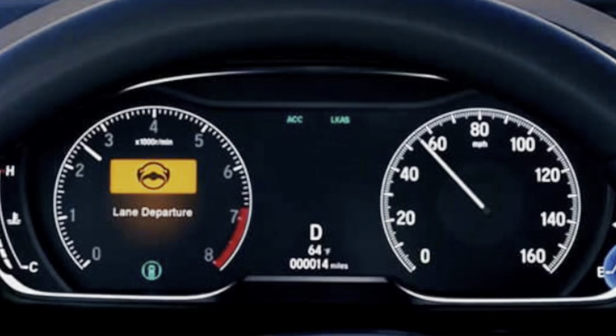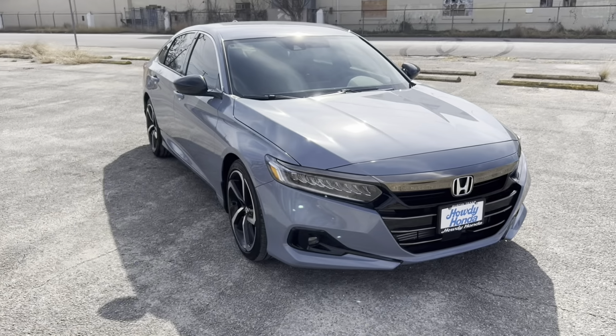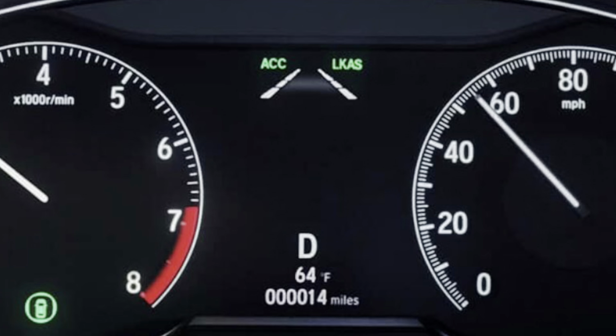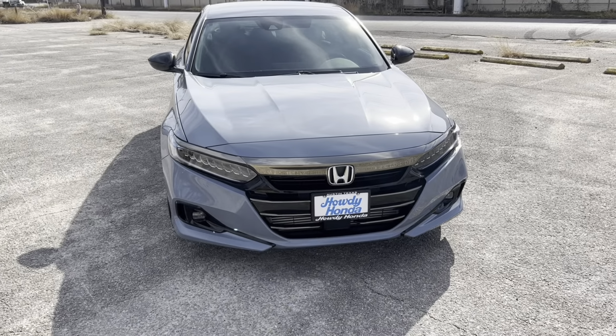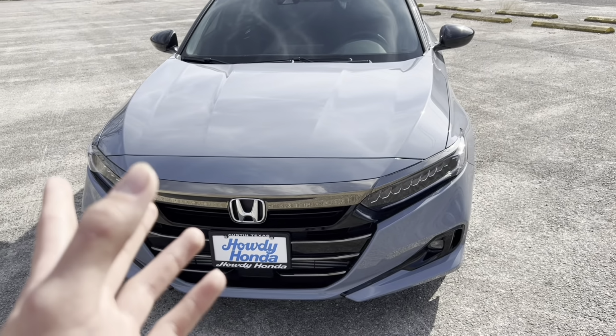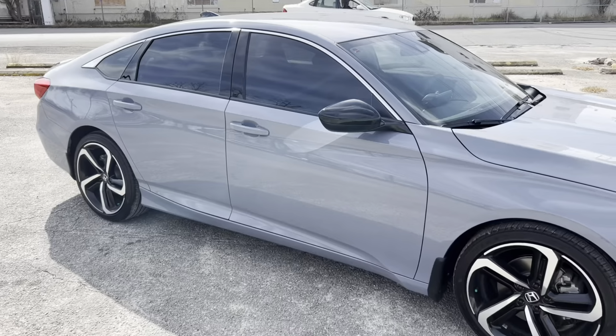That being lane departure, so if you start swerving out of the lane, it'll guide you back in smoothly and alert you. There's also the distancing. Those sensors will measure the distance from the car in front of you and start braking and slowing down for the speed that you have set. And then a couple other just handy features. We're going to go over to the side now. Here we are.